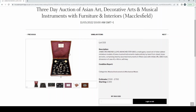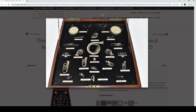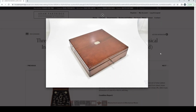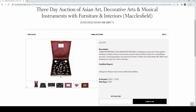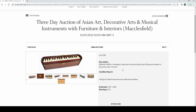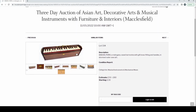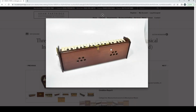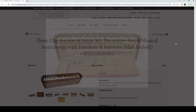James Richmond Lloyd, Manchester 1883, mahogany case set of silver plated miniature models of brass musical instruments. Interesting. That's quite sweet. Very nice. 5 to 700 is the estimate. Debain Paris, a mahogany cased harmonium with gilt brass fittings and handles. Interesting. That's quite cool.